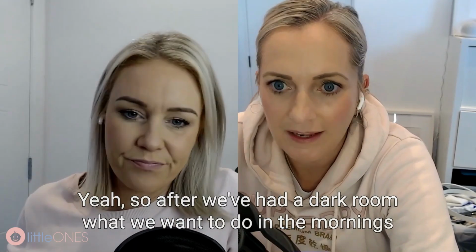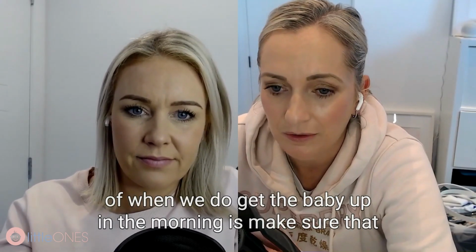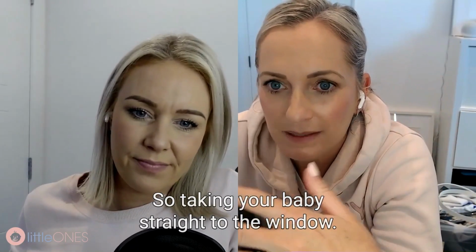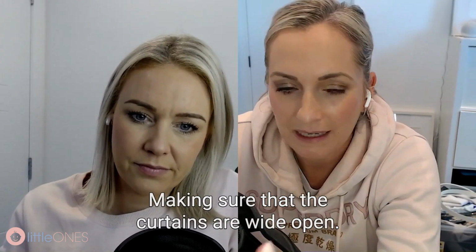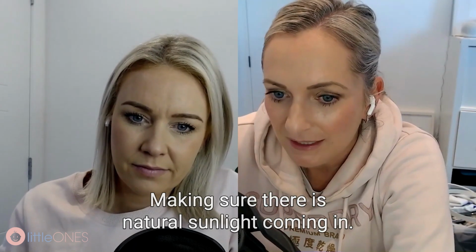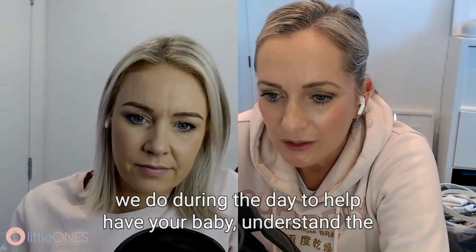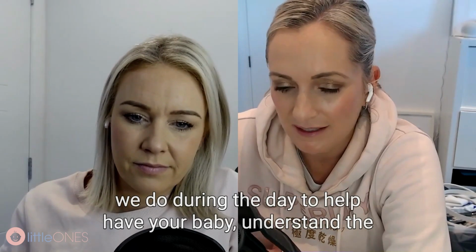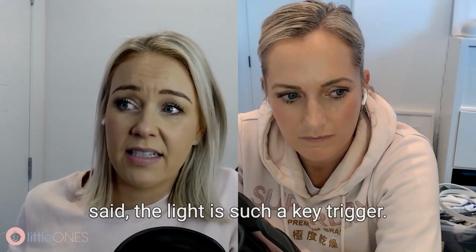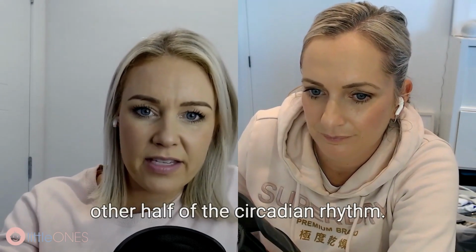After we've had a dark room, what we want to do in the mornings when we get the baby up is make sure that we make it as bright as possible, to help regulate that circadian rhythm. So take your baby straight to the window, make sure the curtains are wide open and natural sunlight is coming in, and talk and stimulate and do all of the things that we do during the day to help your baby understand the difference between day and night. That really helps lock in their circadian rhythm, because as we said, the light is such a key trigger. The dark triggers one thing and the light triggers the other half of the circadian rhythm.